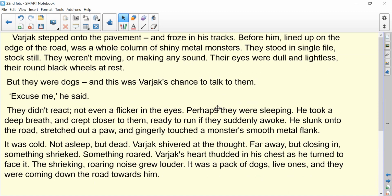Varjak stepped onto the pavement and froze in his tracks. Before him, lined up on the edge of the road, was a whole column of shiny metal monsters. They stood in single file, stock still. What do you think they could be? They weren't moving or making any sound. Their eyes were dull and lightless, their round black wheels at rest. But they were dogs, and this was Varjak's chance to talk to them.